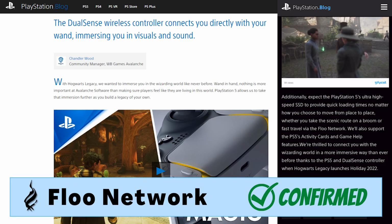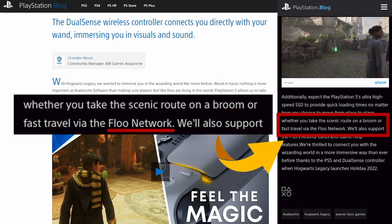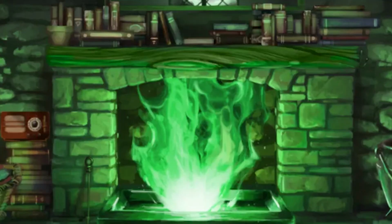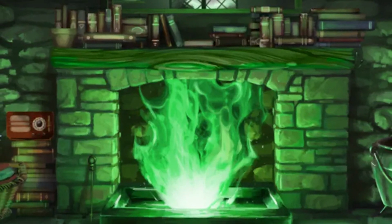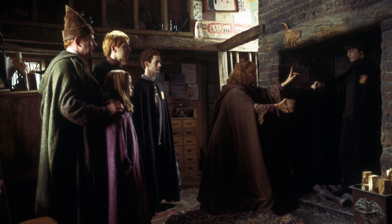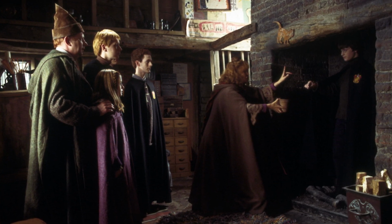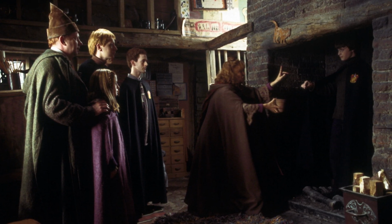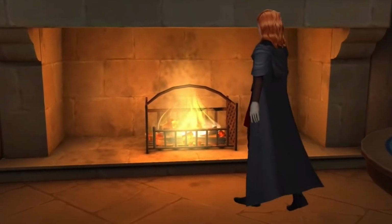In a recent blog post by community manager Chandler Wood, he confirmed that the Floo Network could be used to fast travel in Hogwarts Legacy. The Floo Network is defined by the connections between fireplaces at different buildings in the wizarding world. To use it, a witch or wizard stands at the fireplace with a handful of Floo powder. They step into the fireplace, speak their destination loudly and clearly, then throw the Floo powder down into the fireplace. Green flames erupt, and if all goes well, then they will emerge out of the connected fireplace at their destination.